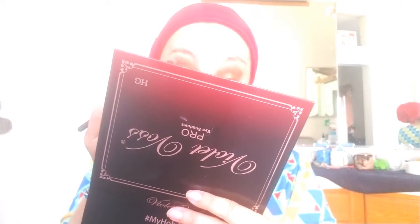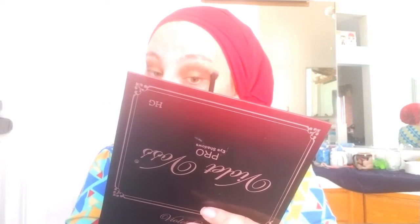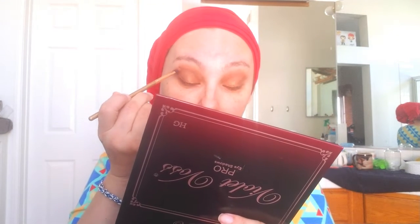And then I take that fluffy brush and just kind of go over, mix them a little together. And if I want to, I can take this and kind of darken up and mix the brownie points with teddy bear and kind of line that crease again to bring back that definition. So that's what I'm doing. Just mixing the two together.